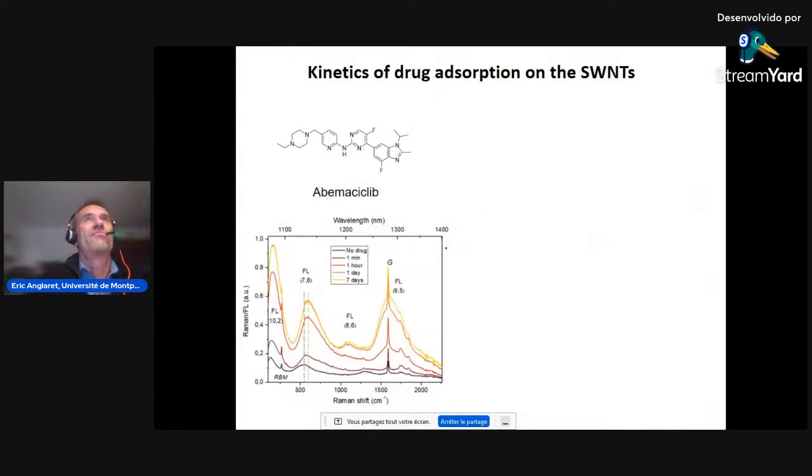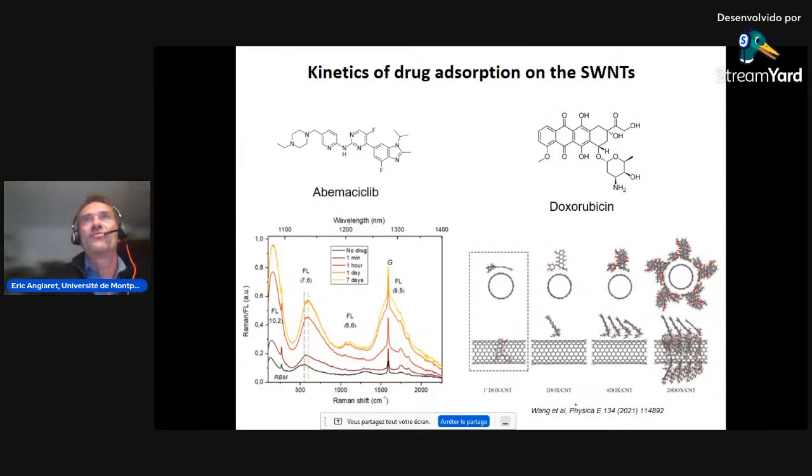And I will show you an example of what happens to the spectroscopic signature of nanotubes when we adsorb some drug. This is a drug called abemaciclib, which is already used in various kinds of cancers. This is the coupled Raman photoluminescence spectrum. You can see that this is the starting point, the black spectrum. And when you start to expose the nanotubes to this drug, you can see that the spectroscopic signatures change significantly. So you see a strong increase of the photoluminescence intensity and a significant shift of the photoluminescence, which allows us to claim that you do have an adsorption of the drug molecules on the nanotubes.